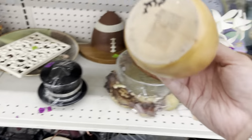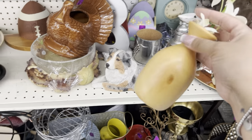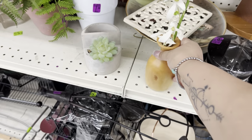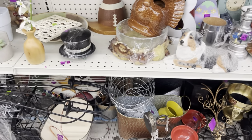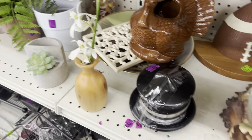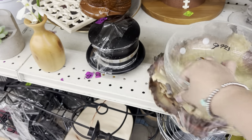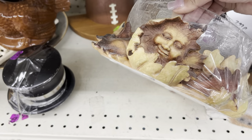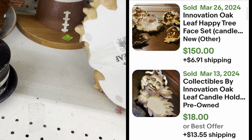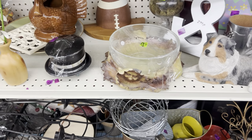This might be myrtle wood. I kind of like the whole wooden vase thing, but it's kind of boring and plain, right? How much is it anyway? $3.99? Yeah, no. Maybe if it was 99 cents, I'd have picked it up. What is this? Underneath the turkey? Turkey's a good pickup too, if somebody likes that. Oh, this is resin. I think I saw the green man on it. Yeah. Innovation oak leaf. Made in China. $10?